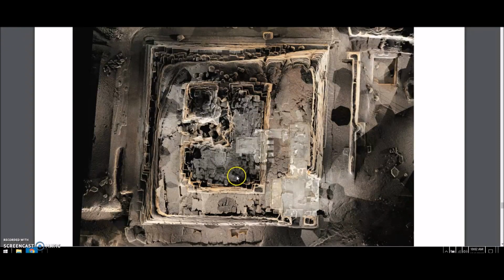This is really cool. This is a scan from above, so you can see in amazing detail every little bit, every single stone, and the different levels of the structure. And you can see it's not quite a perfect square. It's like a rhombus or a parallelogram, just a little bit shifted.